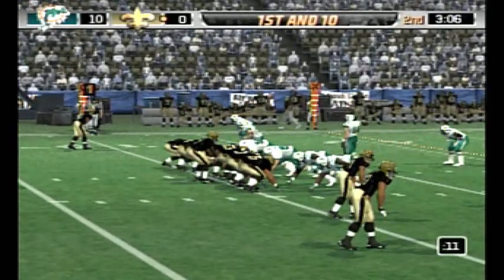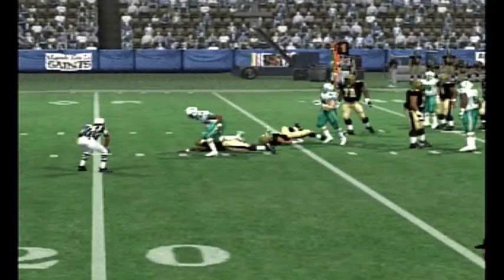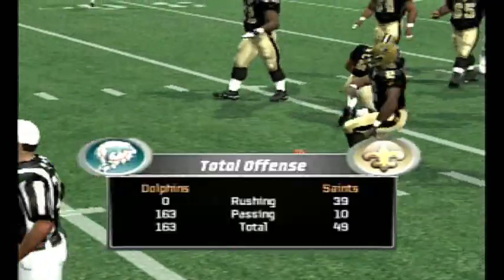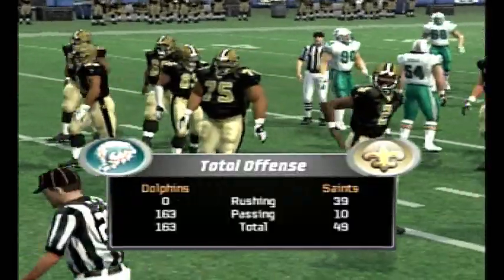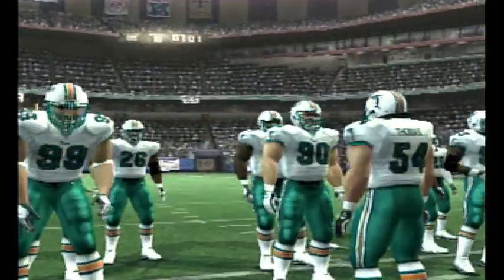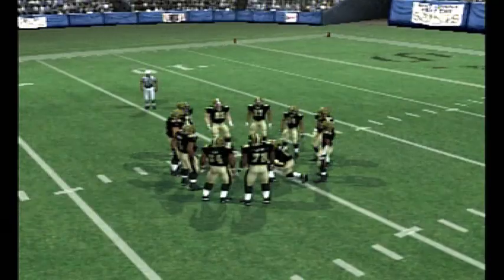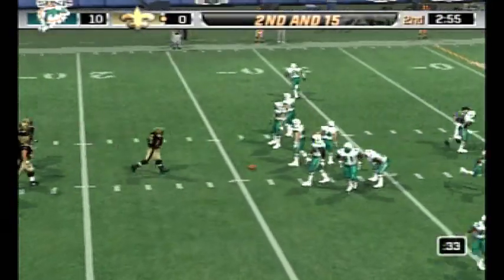Horn is on the right of the formation. The blitz worked to perfection. The defense loves to bring extra rushers from all over trying to create pressure. Obviously, they'll have to make some adjustments to their protection scheme to prevent plays like that. Second down, and they need 15 for the first.